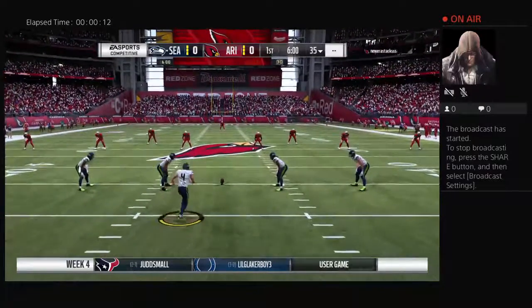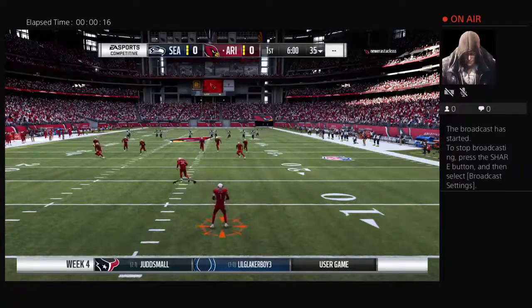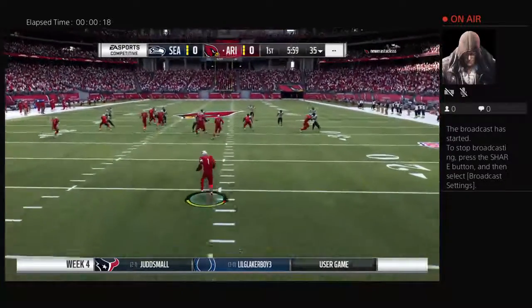The kickoff team on the field now as they will send this one away. J.J. Nelson now to return.